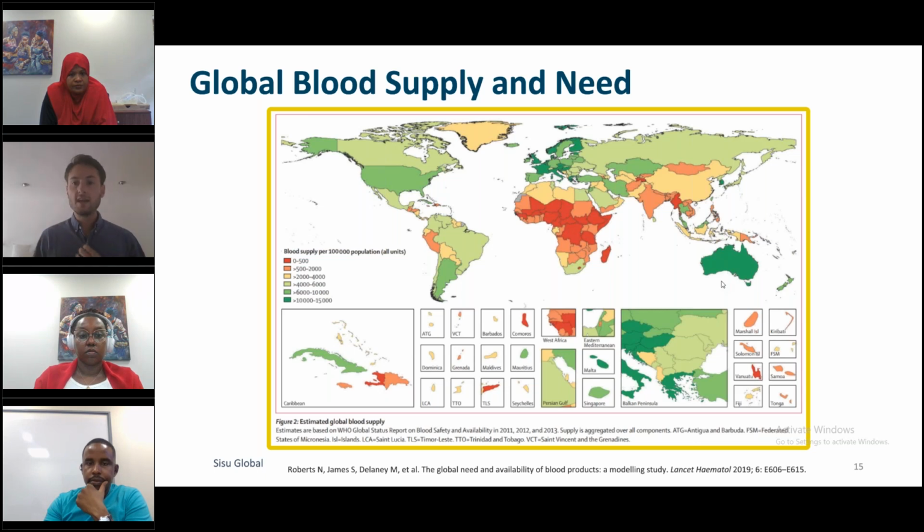And in addition to being scarce, like Dr. Asma talked about earlier, donor blood also has significant limitations. One is the time it takes. It takes about 45 minutes to 1 hour to do the necessary testing, cross-matching, communication, and coordination to get a unit of blood from the laboratory to the operating theater.